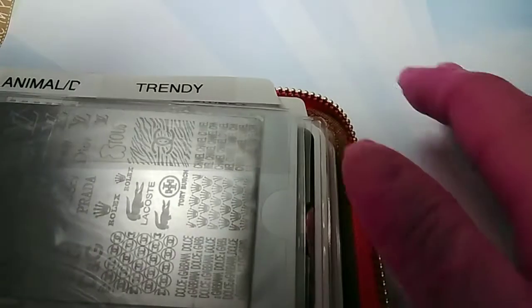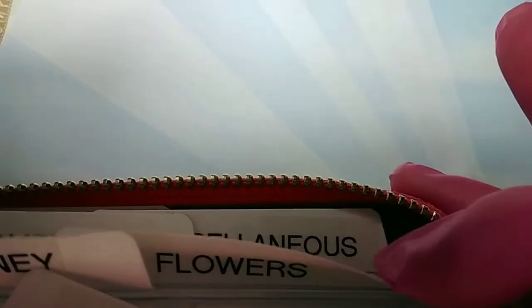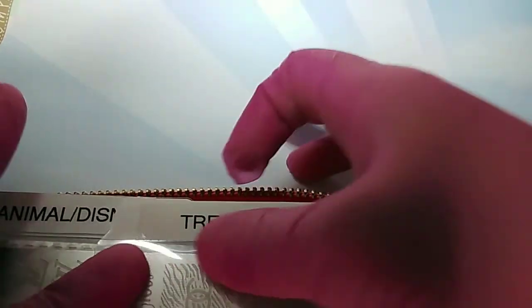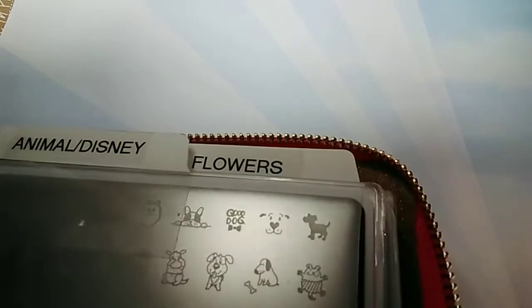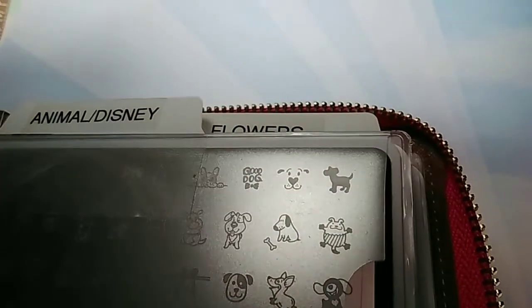And this way I decided to tab this way, which is going to be working a lot better for me. But as you can see, it's just beautiful, organized. It works for me. Once again, this is not to show off any of my stuff. It's just to show you how I like to organize my stuff.